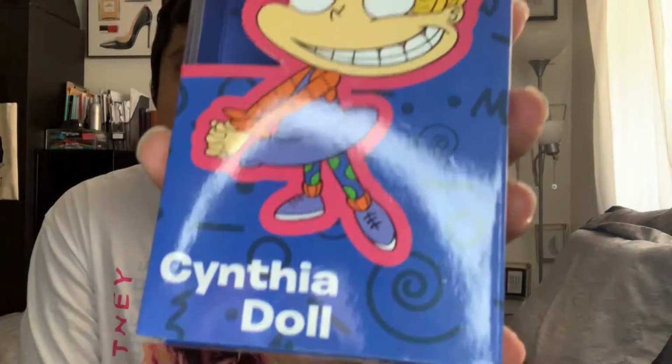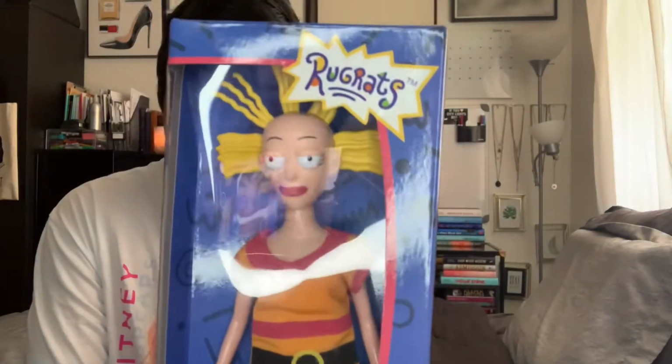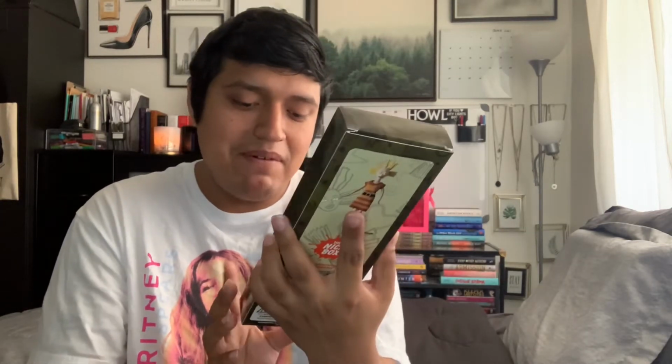For the first Nick box that they put out, they had the Cynthia doll, which is the OG Cynthia from Rugrats. And recently, I believe in this year's 2021 spring or summer box, which was a jungle themed box, we have here the 7 Voyages of Cynthia.